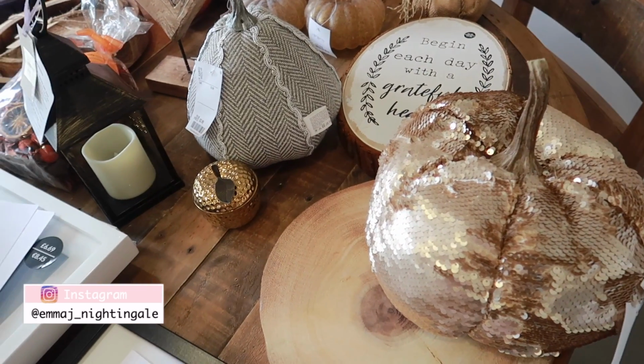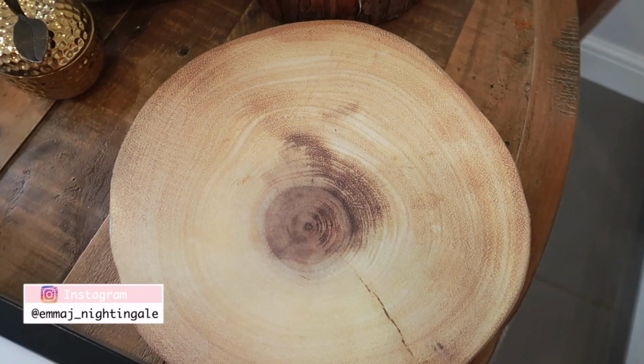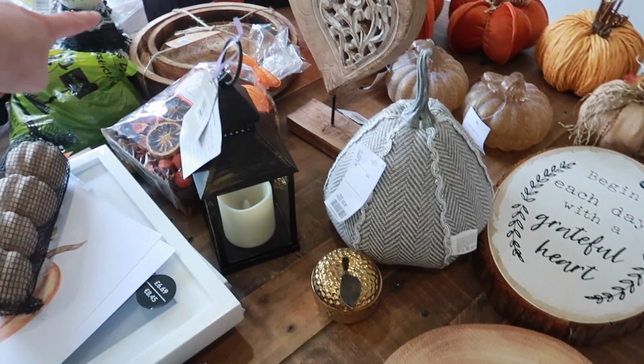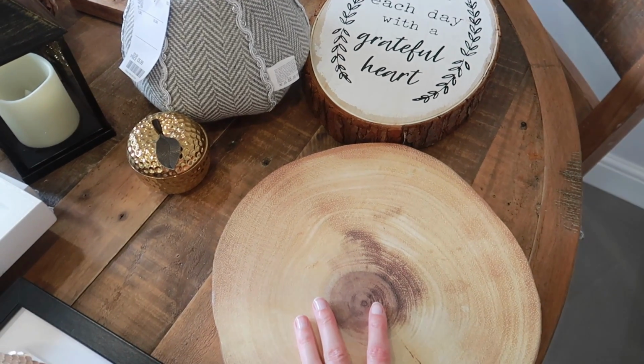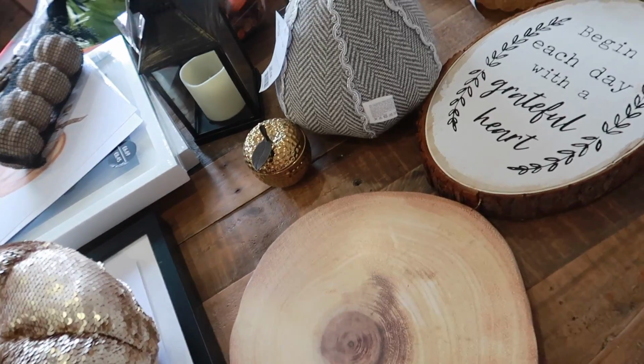Also, I got this wooden log here. This is from The Range also. This was $3.99. I got this before I got the dishes there because I actually think I prefer those to this, but I'm sure I can find somewhere to put this, maybe in the front room, and I can pop a candle on, albeit it won't be a pumpkin candle, but yeah, we can try and pop that on.